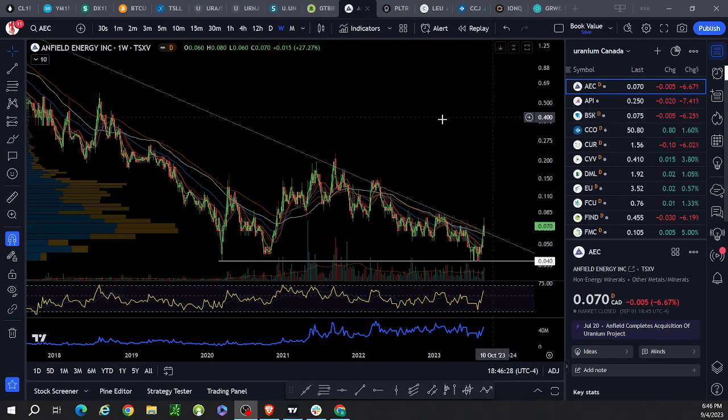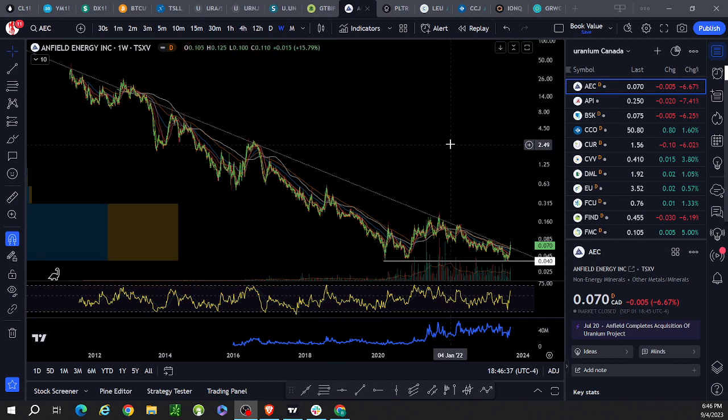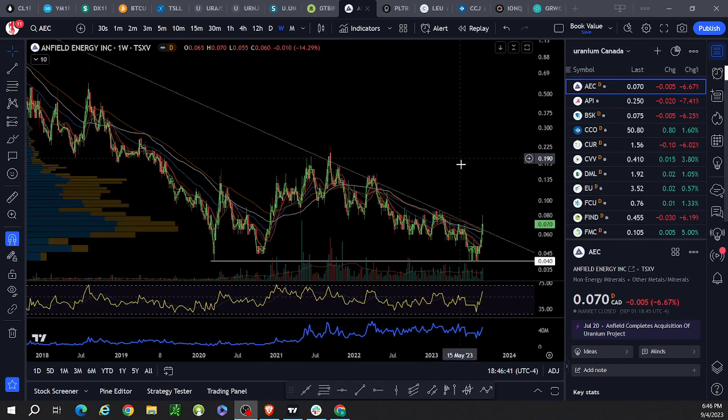Low uranium friends, so Canadian names in the uranium space. Let's get after it. Anfield, yep. Posted this chart maybe a week ago or so. Yeah, all it's been doing has been going down. So weekly charts are going to be the quick ones here.